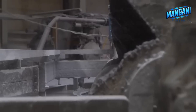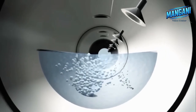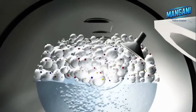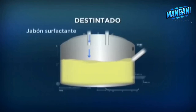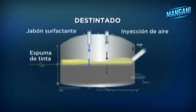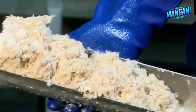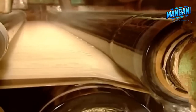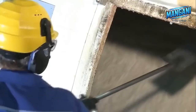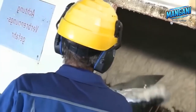A common technique for removing ink is flotation. In this process, air is introduced into the pulp, creating bubbles. Special chemical agents called surfactants are added to the pulp to make ink particles adhere to the air bubbles. As the bubbles rise to the surface, they carry the ink particles with them, forming a foam that is skimmed off. Once de-inked, the pulp goes through rollers that squeeze out excess water, partially drying it to prepare it for bleaching. Rotating blades then cut the pulp to ready it for bleaching, transforming it from gray to white.